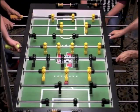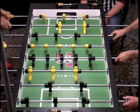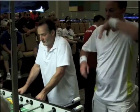Ball put back into play by Robert Atha. Atha, shot attempt blocked by Beine again.